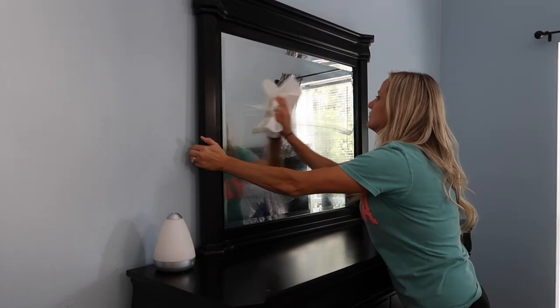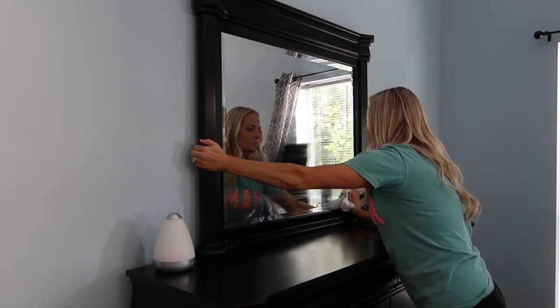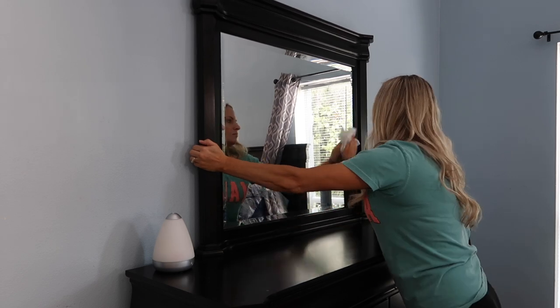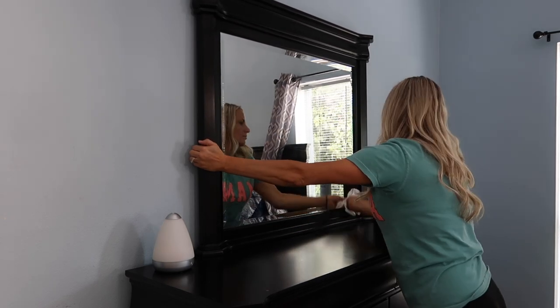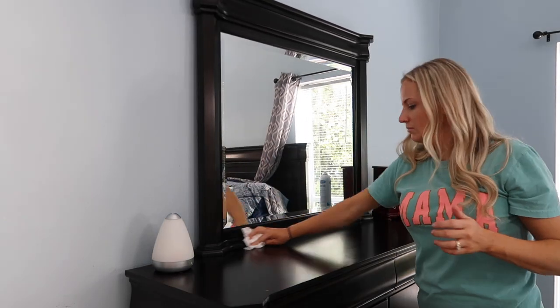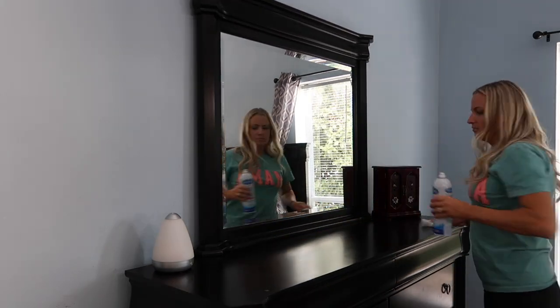I don't think it was a Spray Away. So this literally works with anything. And I promise, I have never seen my sliding doors so clean. So now anytime I have to clean a mirror or doors, I'm always grabbing both my Dawn Power Wash and my window cleaner.